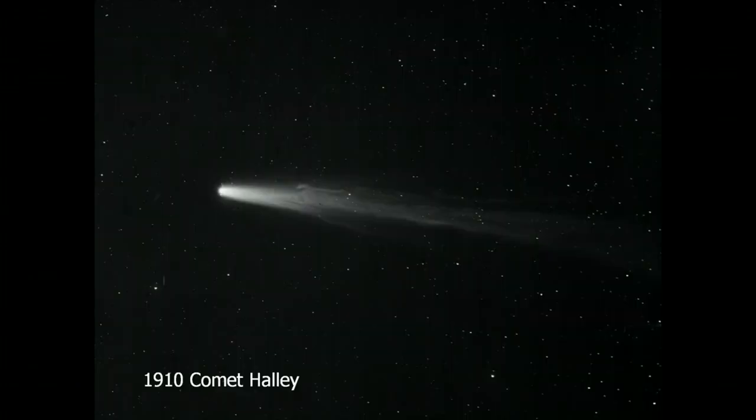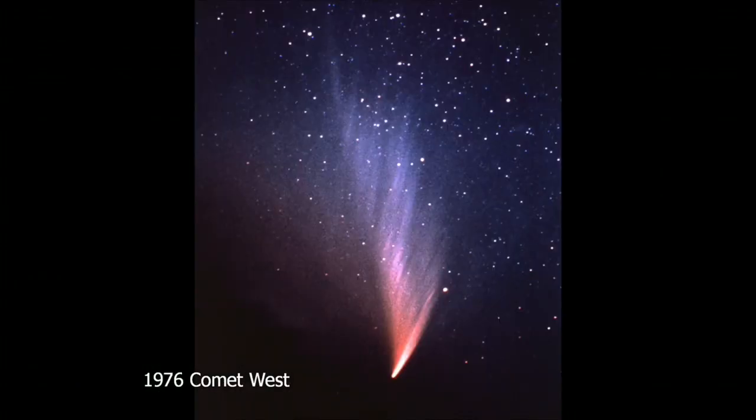We also have that for 1910, Comet Halley. Again, a relatively early photograph, so you're not seeing the great sweep of it, but you're seeing all sorts of cool detail from a Harvard plate that was taken in Peru. Well, there are some, of course, recent ones that show these great big tails. Here's one from 1976, Comet West, and you can see that those woodcuts really weren't faking it. The comet tails really can stretch across 10, 20, and 30 degrees of the sky.